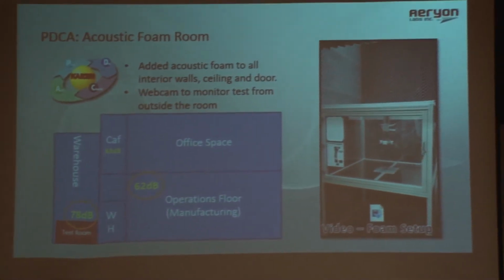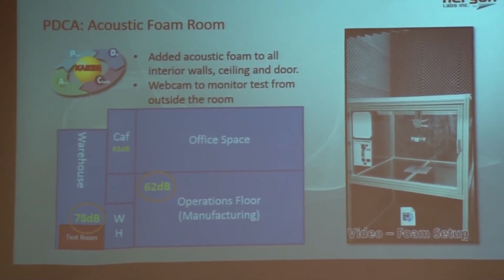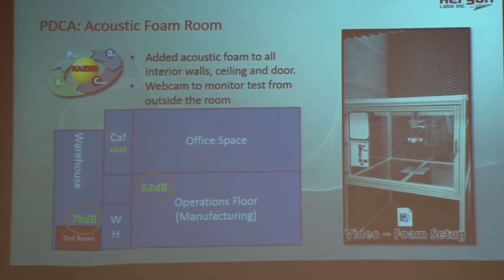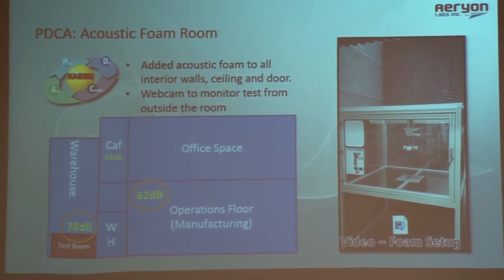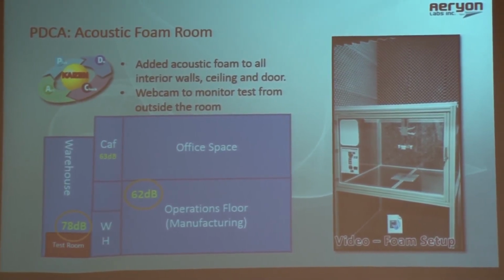We went even further than that, and we got some convoluted acoustic foam. We lined literally every surface we could in one of the chambers to test its performance to see how we did there. We were able to lower it a further 4 decibels just outside the flight chambers. We also added a webcam to the side so that the test operators can monitor tests without having to leave their station, making it more efficient.